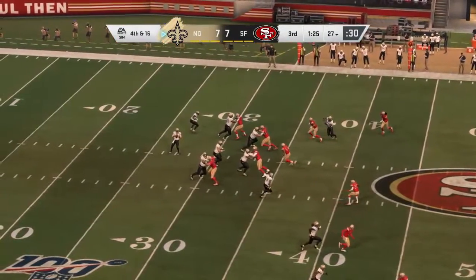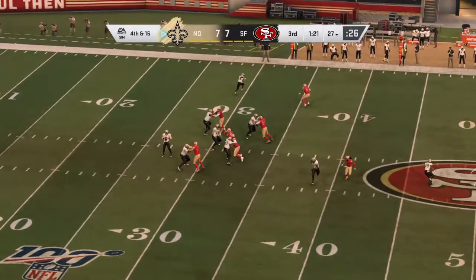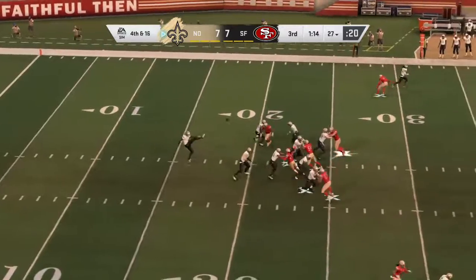And, partner, it's safe to say that the secondary really contributed to that sack. Yeah, nickel set, 5 defensive backs. They covered everything. Nowhere to go with the football. But my question is, why didn't he throw it away?